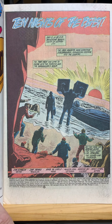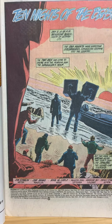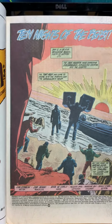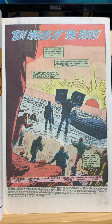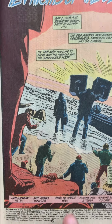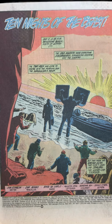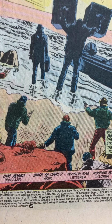He is my Batman artist. When I close my eyes and I daydream about Batman, it is drawn by Jim Aparo because, I say this line over and over again, we all remember our first car, we all remember our first love, and we all remember our first Batman artist, and then the Brits always say we all remember our doctor. Well, Jim Aparo is my Batman artist. I just can't separate this style from my memories. It's just so good. Mike DiCarlo, inker.